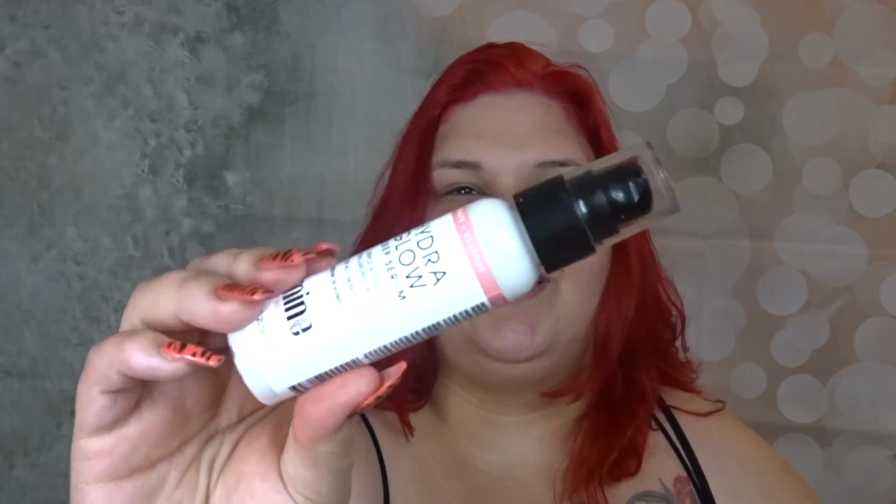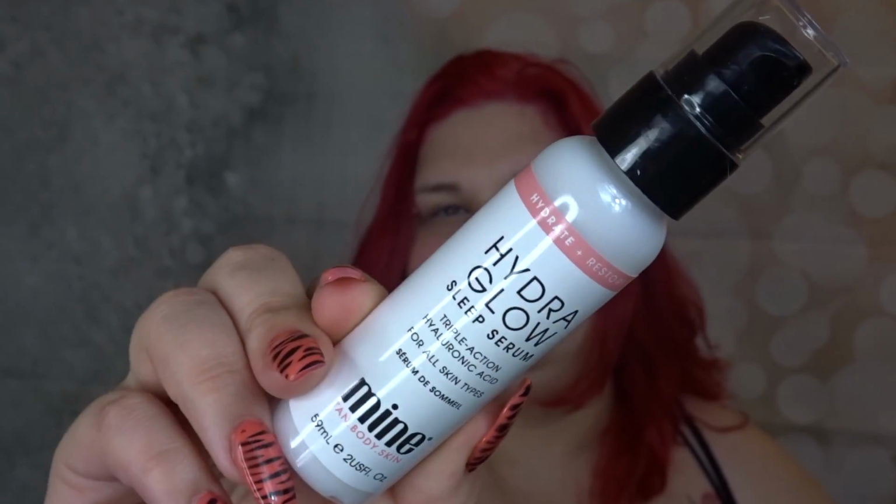Alright, so this retails for a whopping $44.95. You get a total of 59 ml, which is pretty average for a bottle this size, I'd say. The smell is pretty good, and it does feel nice on the skin. However, I've only used it the one night, so I can't really tell if it works. I gotta keep on using it. So, yeah, this is it.